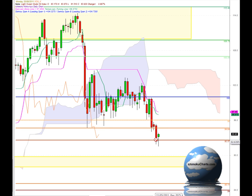We can see in the previous day's trading and today's trading, we had a largish shadow on the bottom of the candle, and that represents upside price rejection. It represents the sellers losing commitment as the market was testing down around those levels below 92.57. So that's a very important area of support for this market.